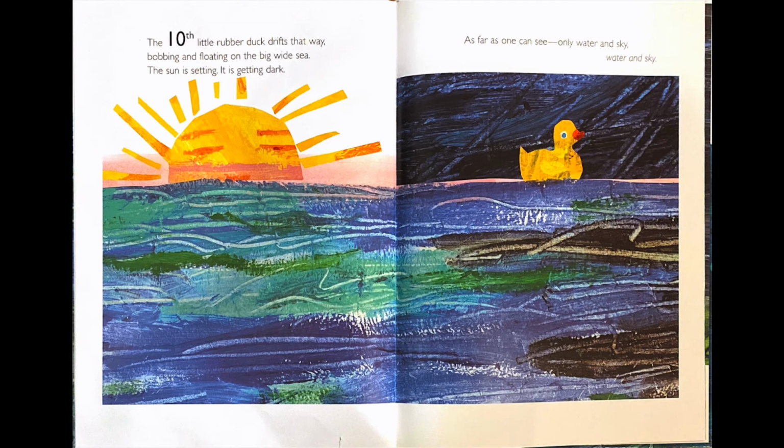What time of day is it now? It's nighttime. The sky is getting dark.